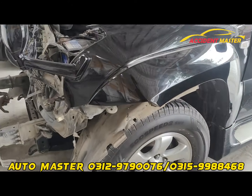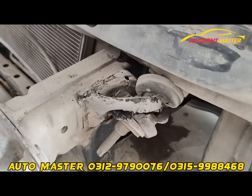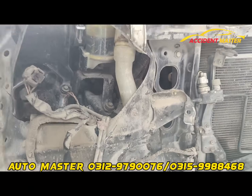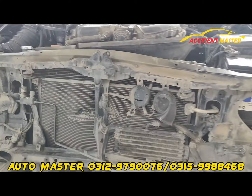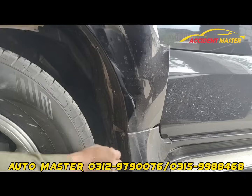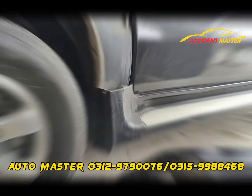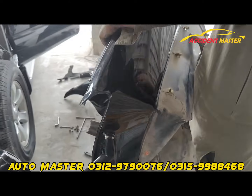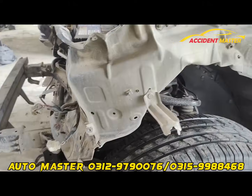After opening the front parts, we will now remove the fender. As you can see, its body brackets are also damaged, and the radiator condenser. Stay with us as we open the fender to see what damage has been done inside. You can see we are taking the fender down, and now it's going to show exactly what the damage is inside. As you can see, the inside apron is also damaged, with the same condition on the other side, but the fender is good. The fender has only a little dent. So after the parts are open, we will pull it.